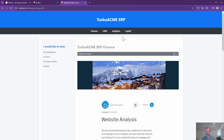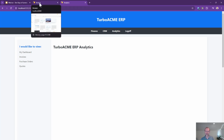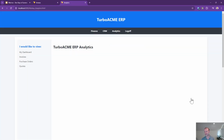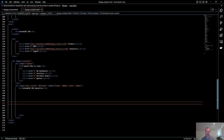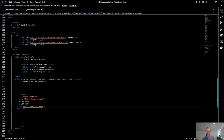Alrighty, so we've created our finance reporting, our embedded reporting. What I'm going to do now is switch to the Analytics tab, and what I'd like to do is create a self-service BI experience within my application. So I'm going to use an iframe in this situation. There are other techniques we can use, but I'm going to use an iframe. So let's move to our Analytics HTML page, and I'm going to put this little bit of code here, which is going to load Yellowfin within an iframe.